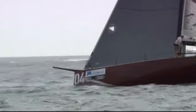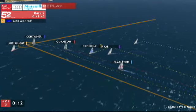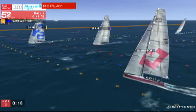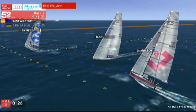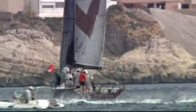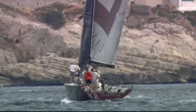Elsewhere, an incident between Gladiator and Ran, tacking too close, caused a collision to occur. Gladiator on port and Ran tacking too close onto port results in a collision. Some damage occurs. Gladiator has to retire due to the damage, and the jury disqualifies Ran for causing the incident.